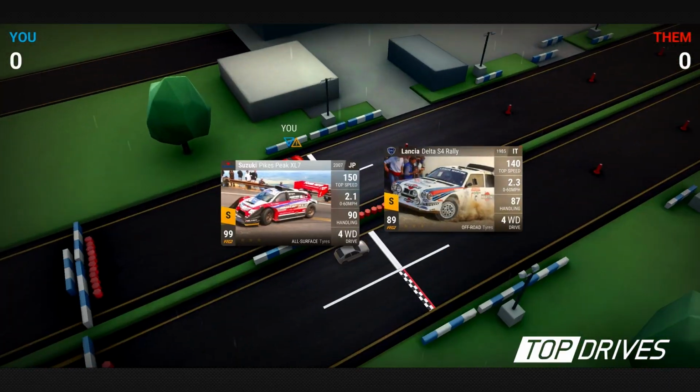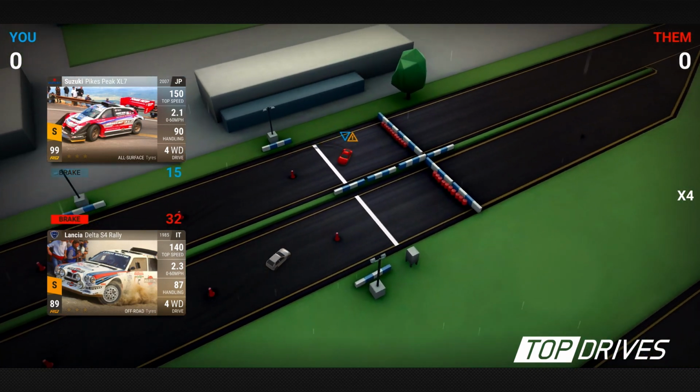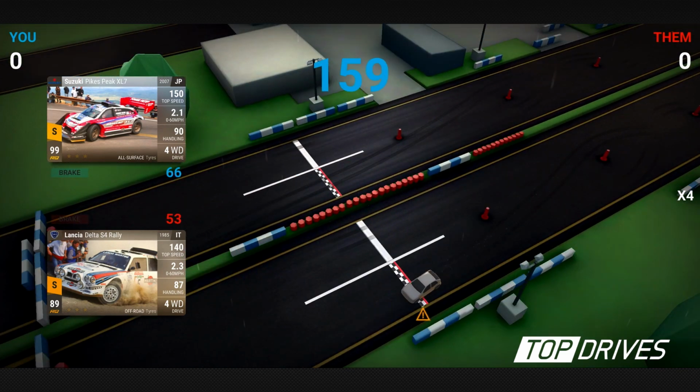So if we switch the challenge to a wet slalom and put it up against another incredibly rapid car, the Lancia Delta S4 Rally, but on off-road tires, it's just highlighting the fact that in those wet conditions, the XL7 is a real multi-purpose star, because it can handle dirt, it can handle gravel, but it is also very, very effective in the wet.